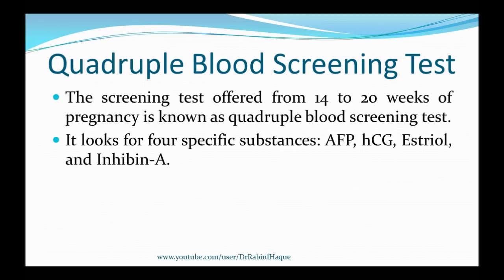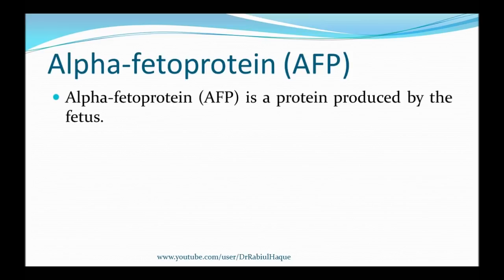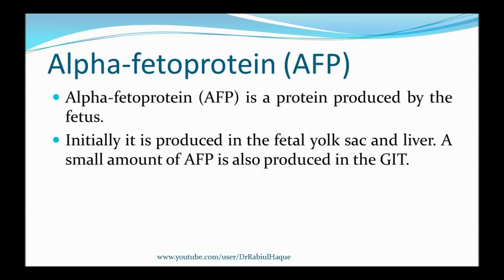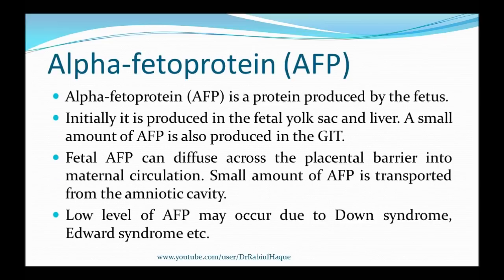So the first one is alpha fetoprotein. Now this is a protein that is produced by the fetus. Initially it is produced in the fetal yolk sac and liver. Small amount of this protein is also produced in the gastrointestinal tract of the fetus as well. Fetal alpha fetoprotein can diffuse across the placental barrier into maternal circulation. Small amount of this protein is transported from the amniotic cavity as well. Now, low level of this protein may occur due to Down syndrome, Edwards syndrome, etc.